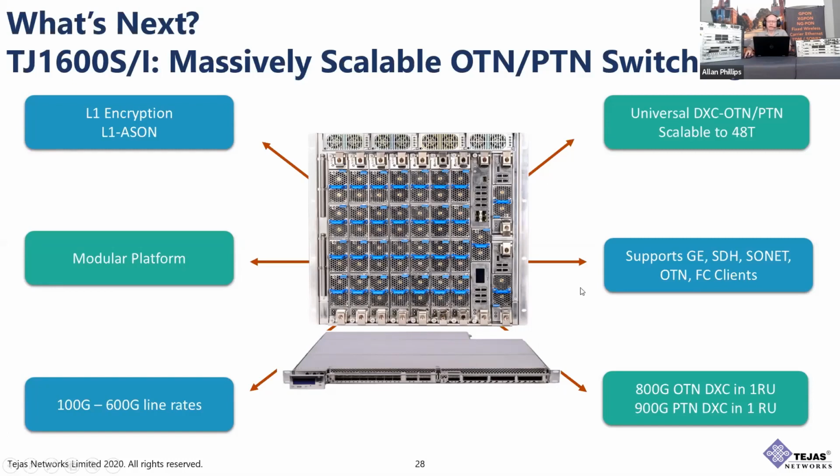So from a modular platform, we can scale up to 48 terabits. We can bring in wavelengths at 100 gig, 200 gig, 400, 600 gig, all those services, and switch them at a layer 1 capability, right, and send them in different directions, up to 48 terabits on a single device. Each one of these I/O chassis is capable of doing 800 gig of OTN, right? And we can scale this by not only adding additional switch fabrics, but additional I/O modules.